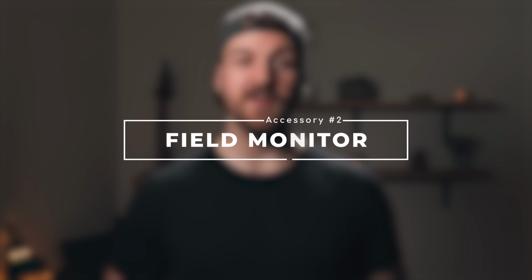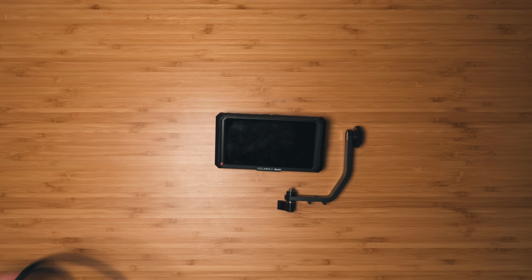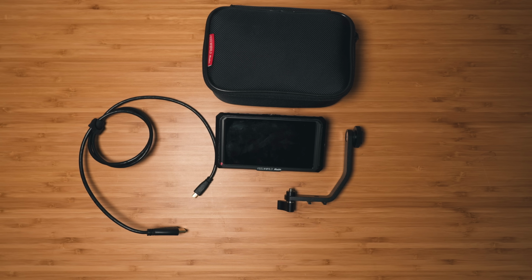Number 2 is the Feelworld Master MA5 Field Monitor. Having an external monitor can be really helpful for anyone, but especially for people who don't have flip screens like Sony users. This specific monitor is a budget-friendly option compared to a lot of others, but still packs in a lot of features. It ships with mounting options to attach to your camera, cables, and a case, which is really cool. And inside the monitor itself, it has some really helpful features like histogram, false colors, and the ability to horizontally flip or vertically flip the picture so that you can film yourself.